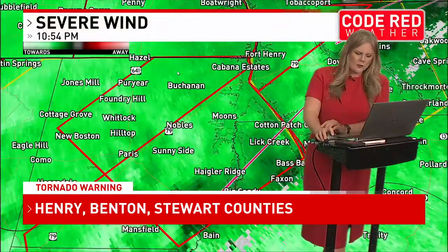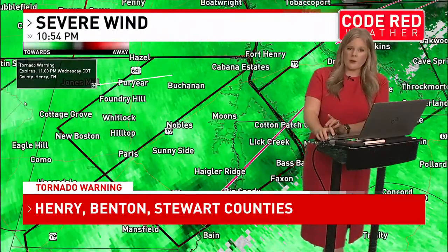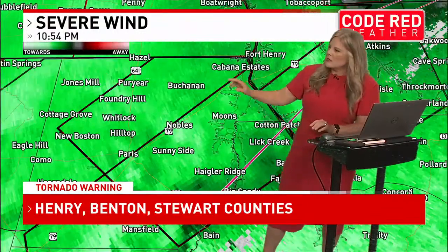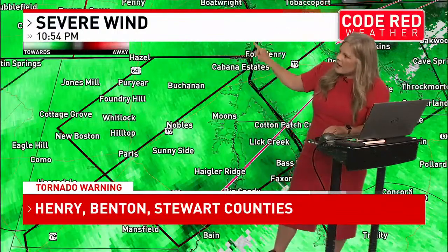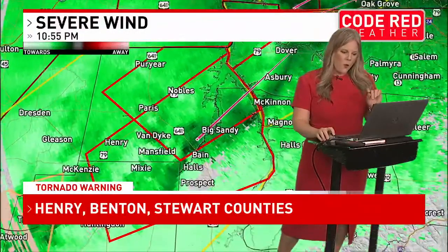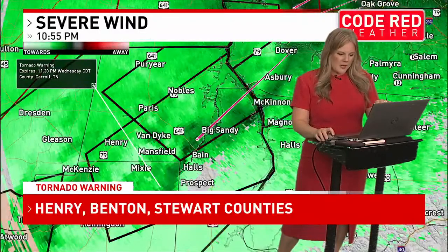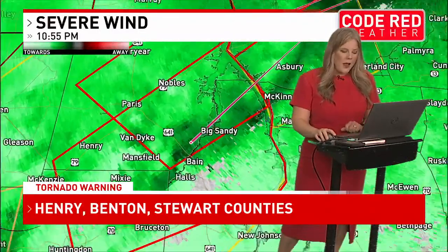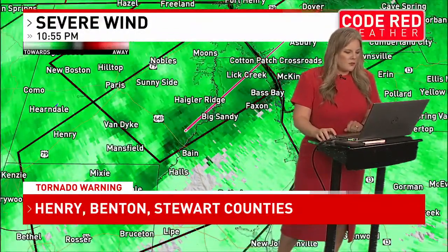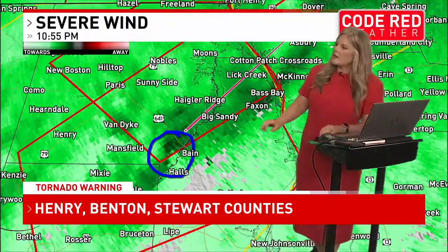That goes for the other part of the Henry County tornado warning. That one expires at 11 o'clock. So at the top of the hour, we should be able to erase this box here and the one in Stewart County, hopefully, and be left with this one warning in Carroll County, Benton County, and Henry County. And I will say that the rotation is still there. It still looks fairly impressive right around Bain. So this is right around Bain.